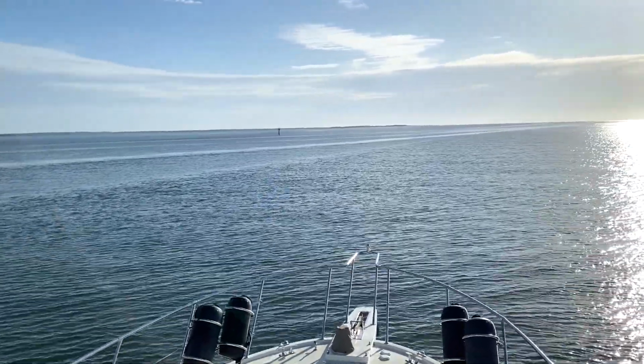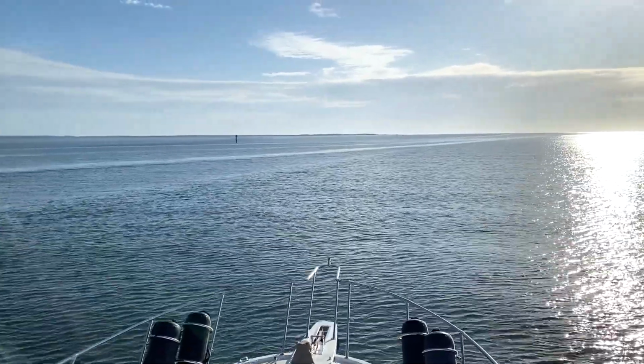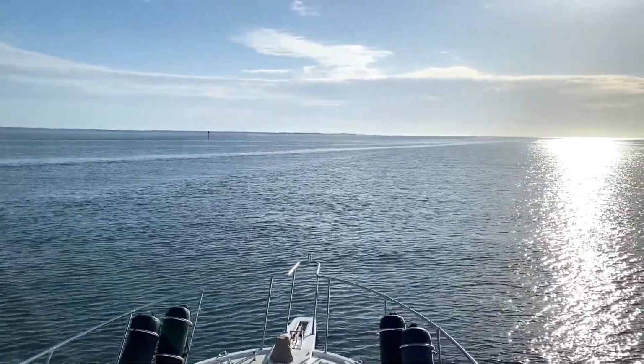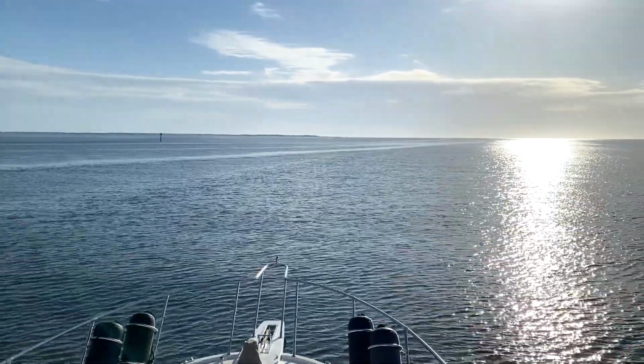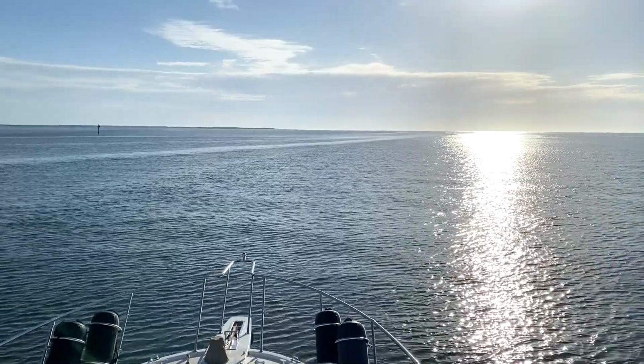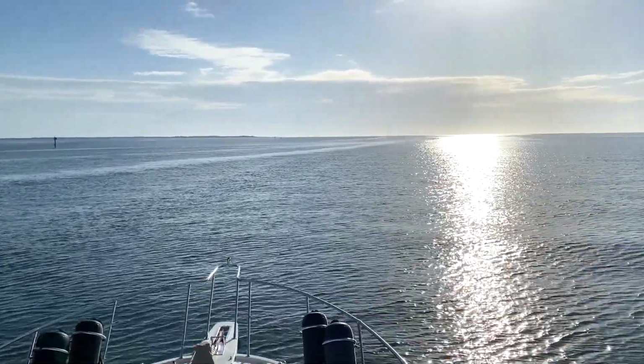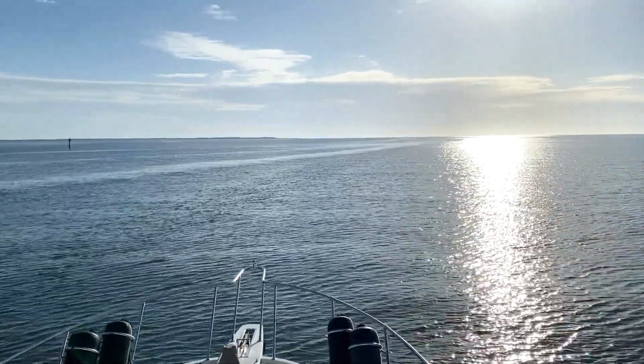All different kinds of wildlife. Nice calm weather today. Temperature's just fantastic. I couldn't have ordered better weather than this. So freaking incredible. This is why boaters do what they do. This is what makes all of the work, the maintenance, worth it.